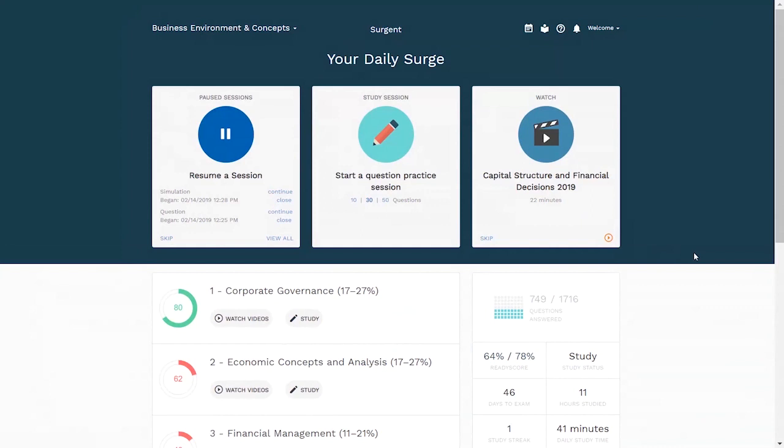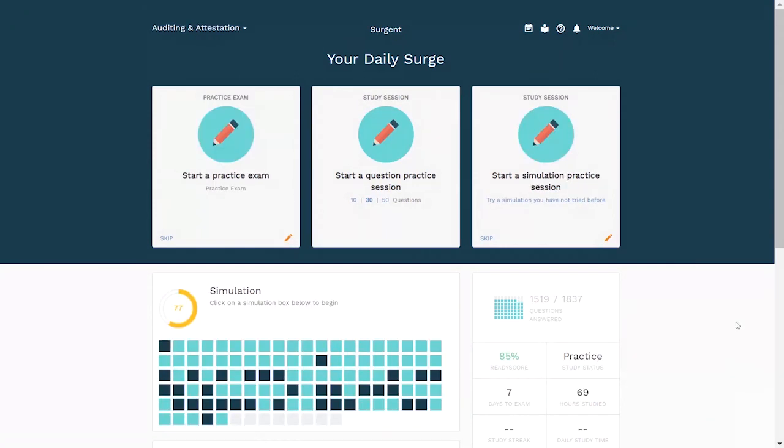Surgent has proven that, on average, a student's ready score at the time they sit for the exam is within 4 points of their actual reported CPA exam score, and students typically score higher on the actual exam. So by aiming to achieve a ready score of 80, you'll have that extra cushion of confidence that you're ready to pass. At this point, you can move into the final phase, practice.